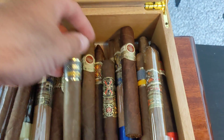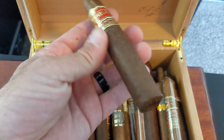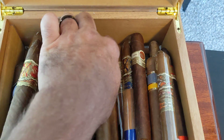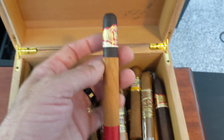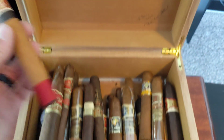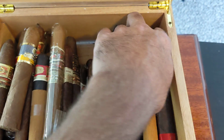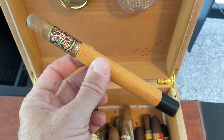All right, but wait, there's more. We got a shark here. Opus X Fuente. What else? Oh, I know there's one down here. I know what you want to see. Oh, here's the Fuente Maduro. That thing's about 7 years old right there. Let's see. We have a Forbidden X13. Right here.